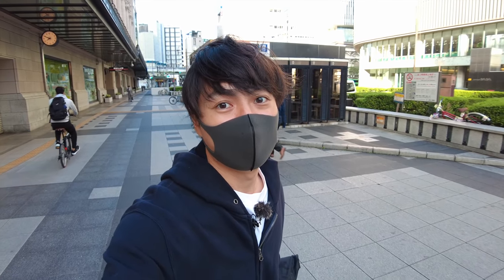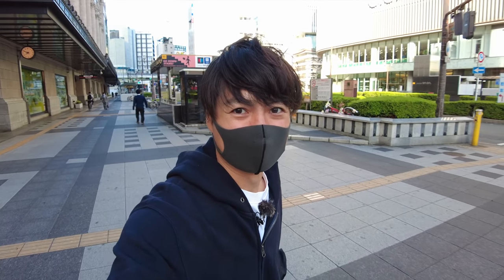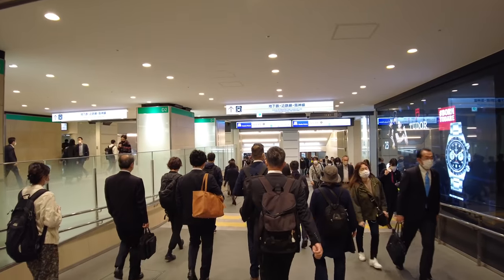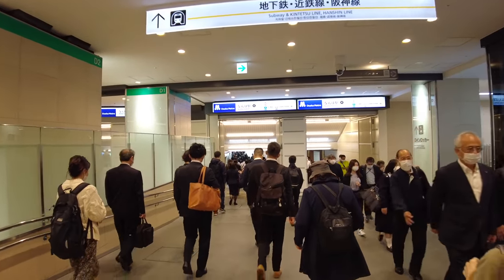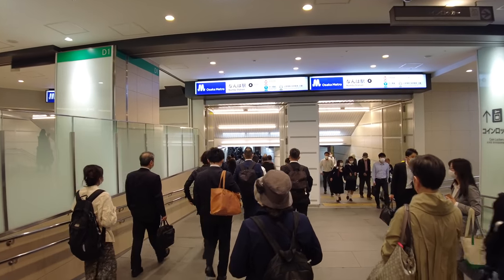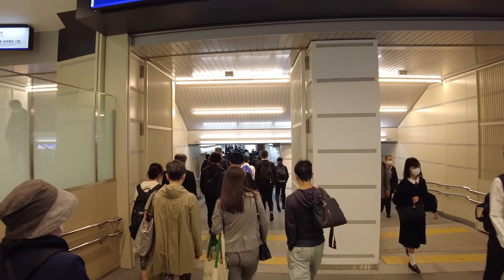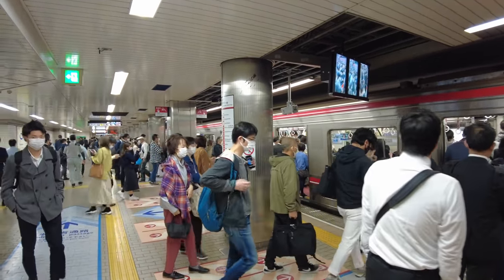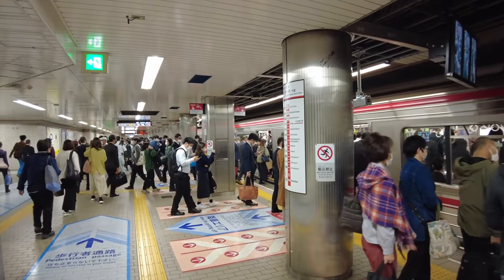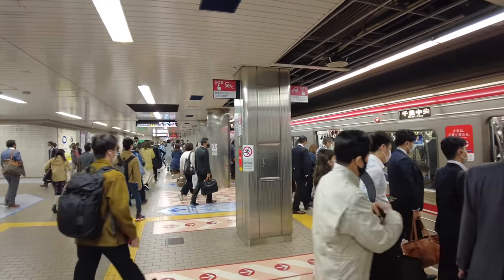Anyway, firstly, we have to go to Shin Osaka station. So let's go to Shin Osaka station. Let's go. Outside the station, not so many people, but inside the station, so many people are going to work. Namba station is a big station in Osaka, so many people are heading to work. And it seems like the train is packed as before. Yeah, but the situation is getting better, so things are getting back to normal.